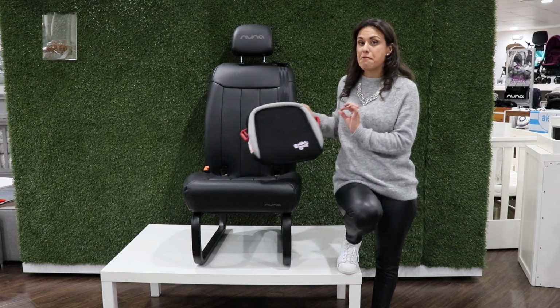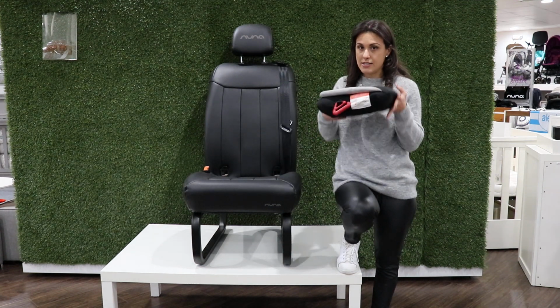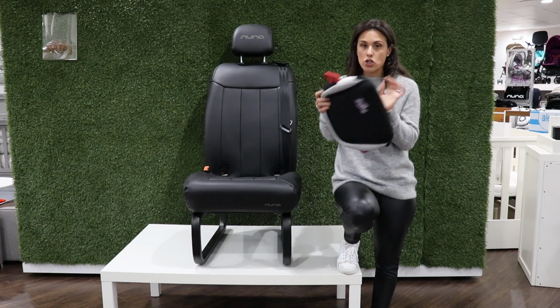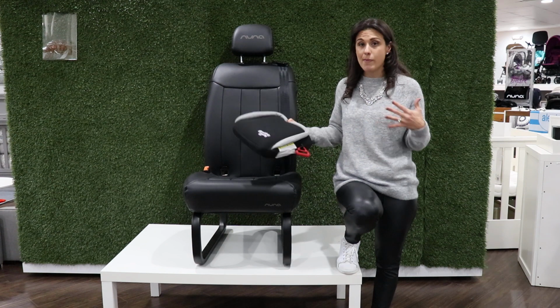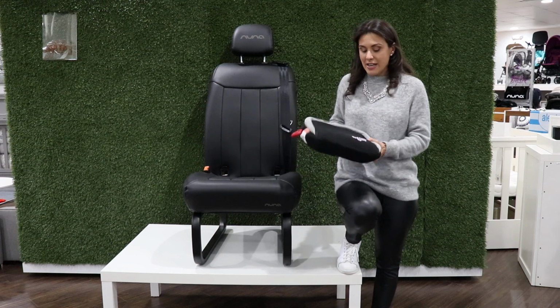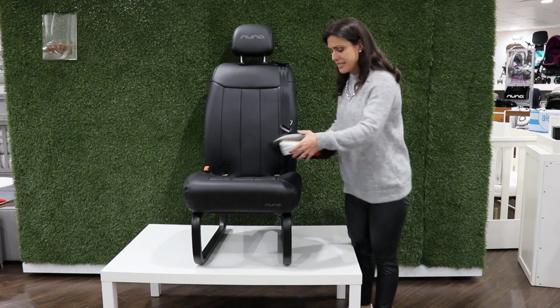The Bubble Bum is an inflatable car seat. Yes, you read that right. It is inflatable. See, it took me about 20 seconds to fill this up, which was great. It can go in my purse, my diaper bag, also in the stroller basket. It can go anywhere. But it's so easy to install.